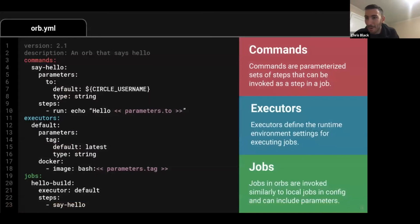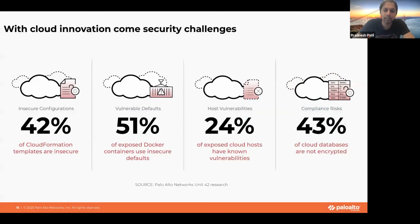And I think, Pradnesh, this is where I turn it over to you. Thanks, Chris, for a great overview of CircleCI and also the orb structure that we have. If I can start sharing, I think that will help me drive the deck. Yeah, I'll let you drive.